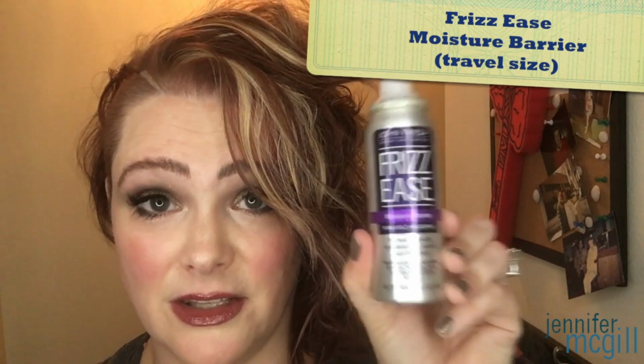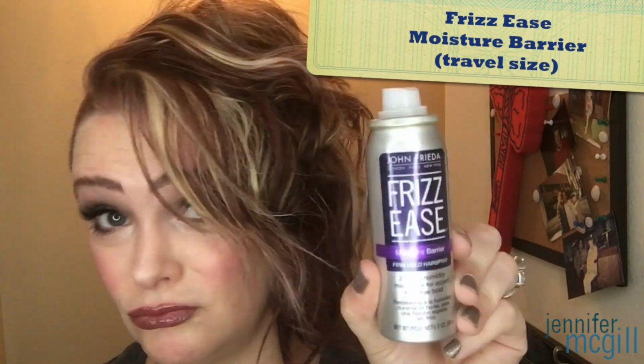And there you go. A great on-the-go hairspray is Frizzy's Moisture Barrier. This stuff is a must. Anywhere tropical, take your Frizzy's.